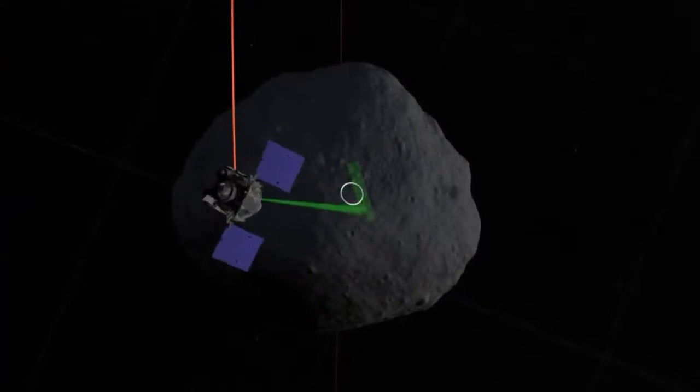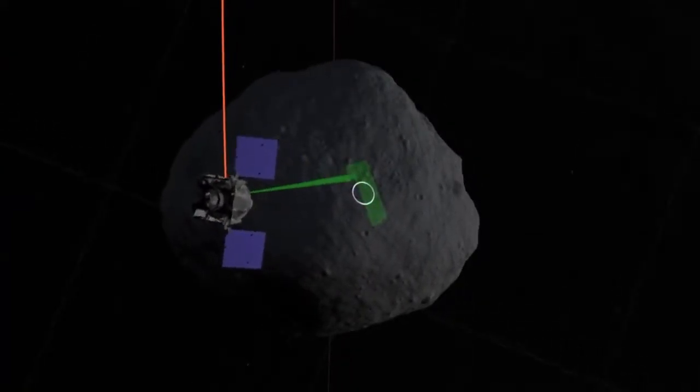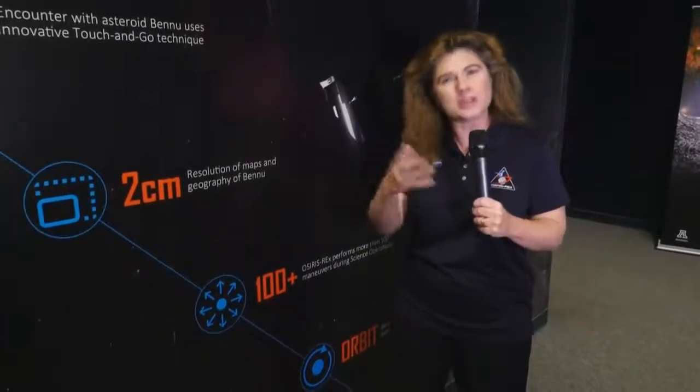There also are some wonderful maneuvers. Bennu is going to be the smallest object ever orbited by a spacecraft. That means there are lots of maneuvers you need to do to orbit something that doesn't have very much gravity. So there are a lot of really innovative techniques that we're going to be doing with OSIRIS-REx. It's been a relatively long journey, as I mentioned, about 2 years to get out to this asteroid.